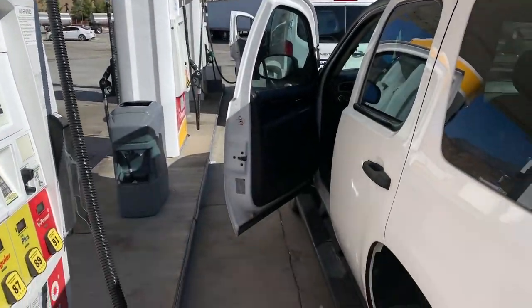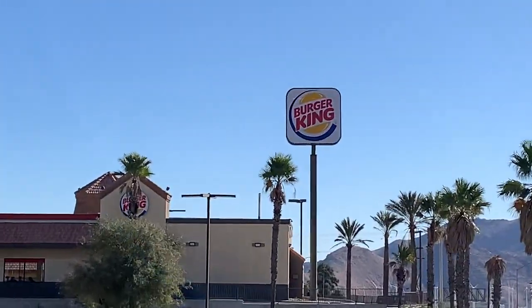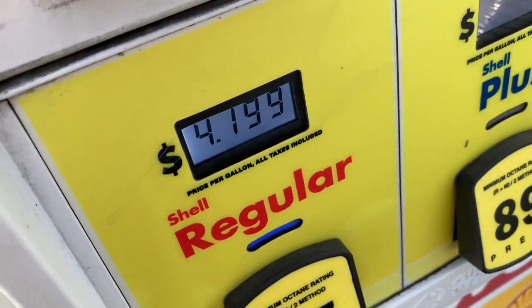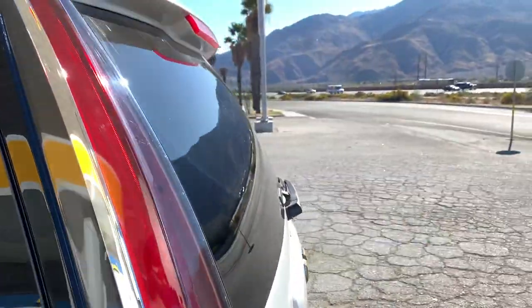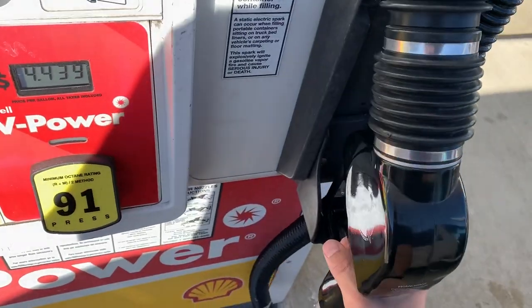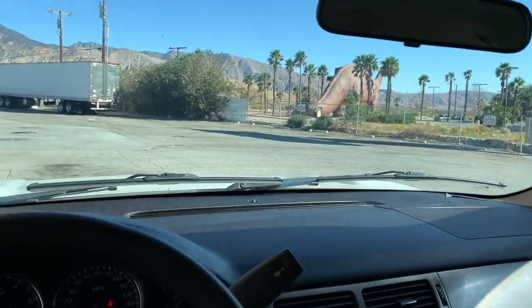I'm at my third stop. Of course, gotta gas up. Kinda hungry. Not for Burger King though. Gas ain't cheap out here. Don't know what they're on, but I guess you treat gas like gold out here. Alright, we're almost there. Let's get it.